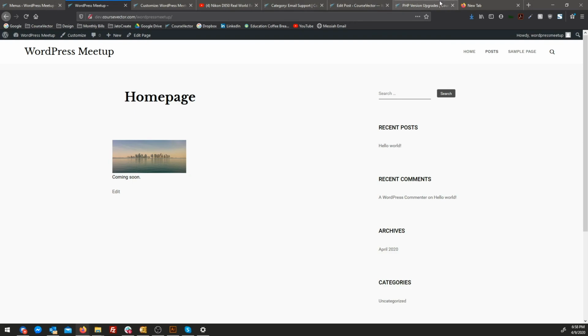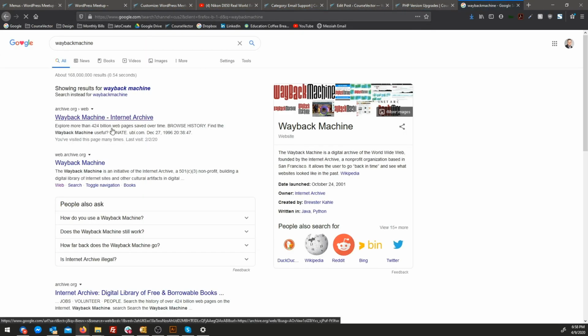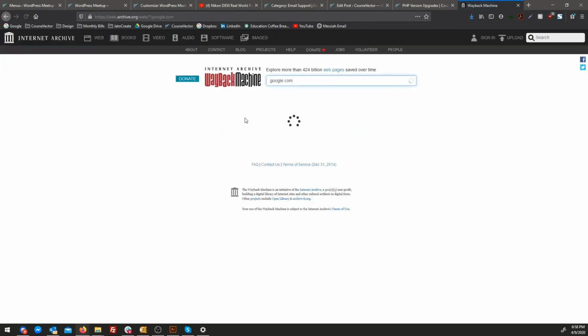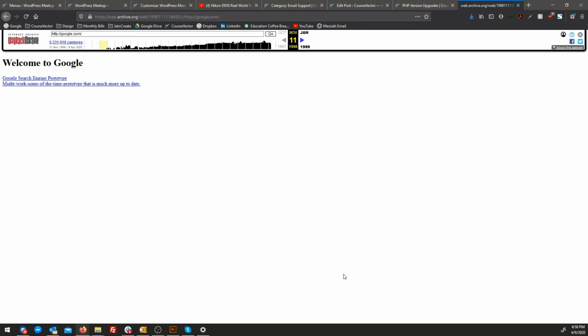Another useful tool, and this is just kind of an interesting tool, is called the Wayback Machine. If you've ever heard of it, it's really fun to play with sometimes. Sites from years ago. It's cool. You can go see what Google looked like back in 1998. But usually that has a good archive of your website too. Oh, okay. There's Google back in 98. Oh my goodness. Wow.